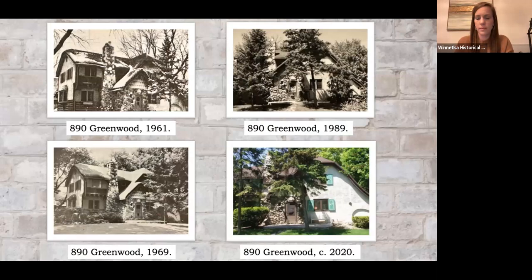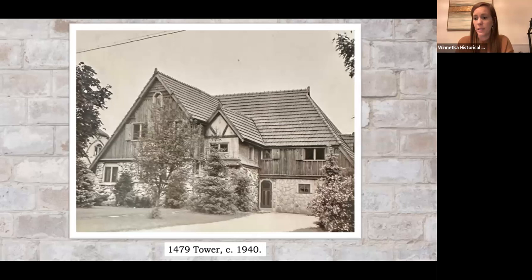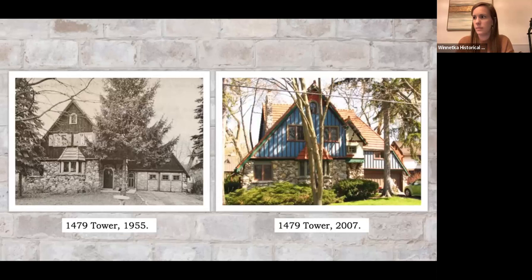The other Paulson house that is now a Winnetka landmark, 1479 Tower, was built in 1929. The stone and wood frame exterior of the house, along with the tiled roof with straight roof lines, makes this house just a little bit more modern in appearance than those on Greenwood, yet certainly no less charming.